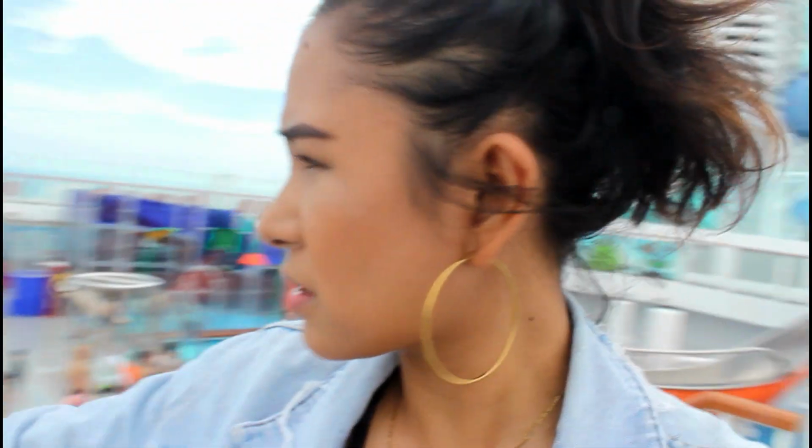Guys, can you tell how bright it is? My eyes are squinting. I tied my hair so it doesn't get in the way. So let's continue exploring this maze. We are still in Deck 16, mid, I think. And this is the Sun Deck Bar right here. Around here is the main pool deck area. We're having some games.